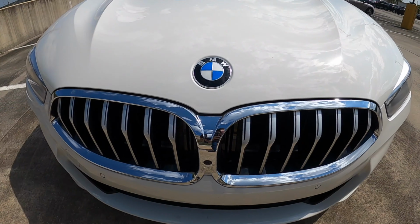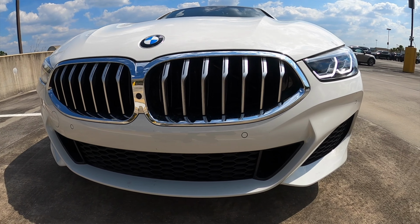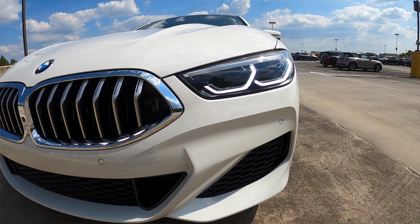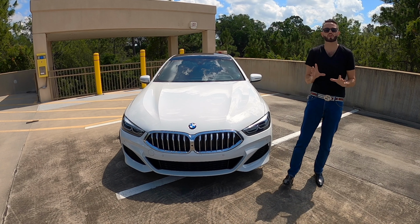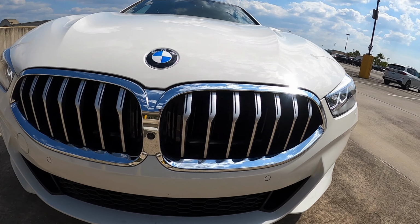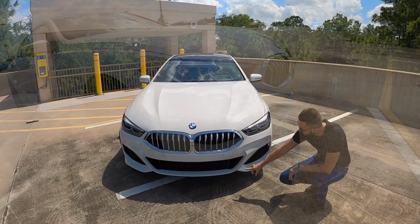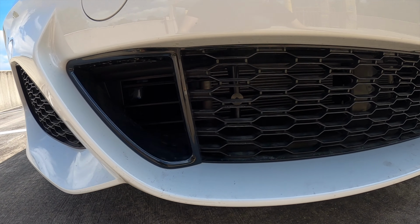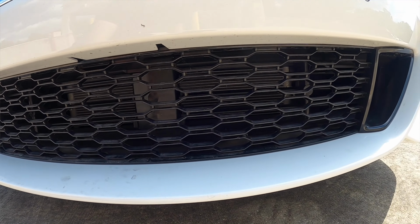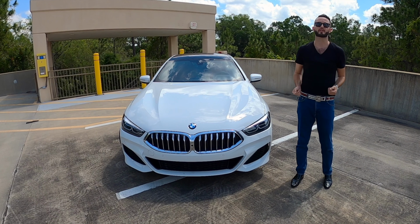BMW iconic kidney grille always sets the tone for performance. Chrome surrounding the inserts with chrome. It's an active shutter grille, so you just have that aggressive look with the hood lines that flow for your aerodynamics, giving a nice width stand at 76.1 inches. A lower splitter down here to help out downforce and dynamics, and you still have 4.8 inches of ground clearance, and you don't have to worry about going over speed bumps when you're picking up your groceries.